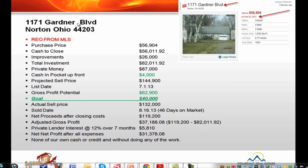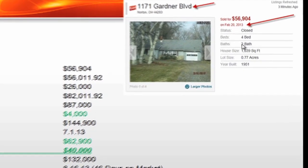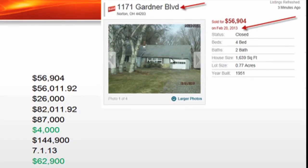So 1171 Gardner Boulevard was an REO that was in the multiple listing service. You can see the picture up here on the right of the screen, I think from Realtor.com. It shows that it was sold on February 20th, 2013 for $56,904. It was a 4-bed, 2-bath, about 1,639 square feet on 0.77 acres, built in 1951. And that picture is a pretty ugly picture of the front of the house.